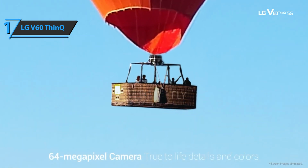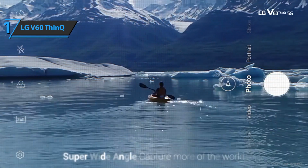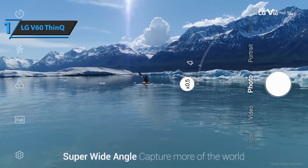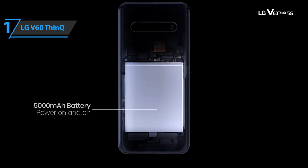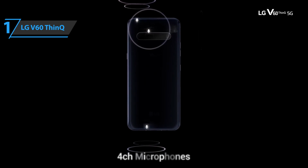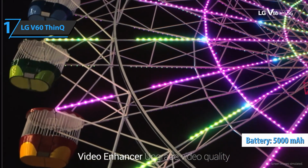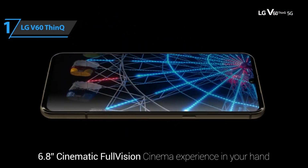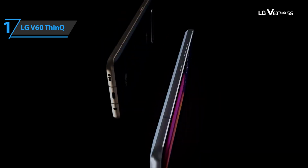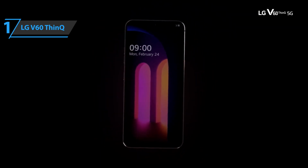The most interesting thing about the V60's camera is that it can shoot 8K videos, just like the new Samsung phones, thanks to the Snapdragon 865 processor. The best thing about the LG V60 ThinQ is its battery. The device is powered by a huge 5000 mAh model. You'll be able to use it all day, use various applications and more, and it'll still have about a third of the battery left. Overall, this product delivers premium performance at the best possible price-quality ratio. You wanted the best, you got it.